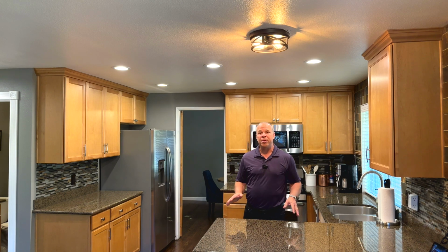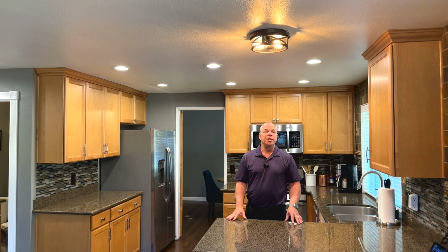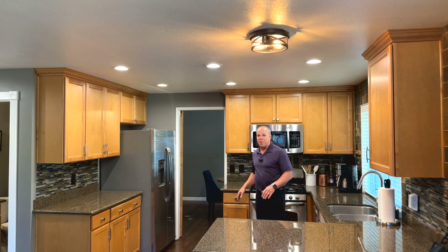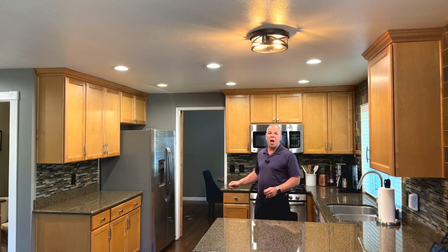The home is 4 bedrooms, 2.5 baths, 2-story, 2,100 square feet. It's got some gorgeous updates throughout. Check out this beautiful kitchen: maple cabinets, granite countertops, stainless steel appliances. We've got a gas range behind us. The home has got great updates throughout.